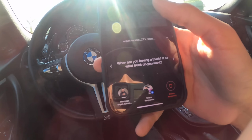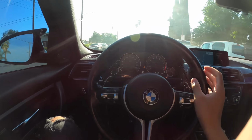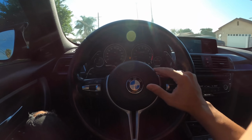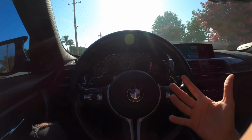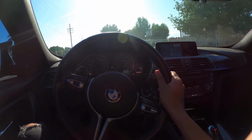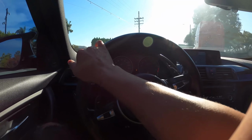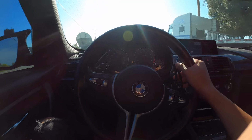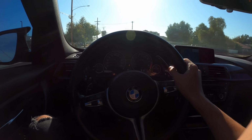When are you buying a truck? If so, what truck do you want? I do want a truck. I've always wanted a big truck. Like, always, bro. My dream truck would be a big dually lifted diesel. But for more fun purposes, probably a Raptor or something, so I can take it off roading and have fun in it. I still want a Gladiator. I know a lot of you guys remember when I used to want one of those. I still do. The only reason I didn't buy one is because gas got crazy expensive and I'd be spending so much money on gas.